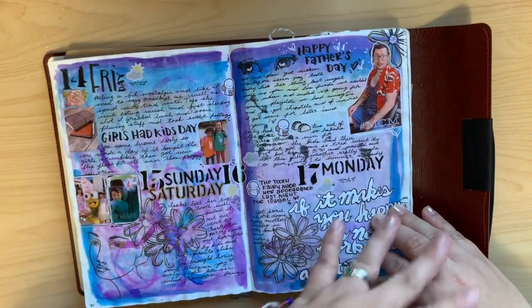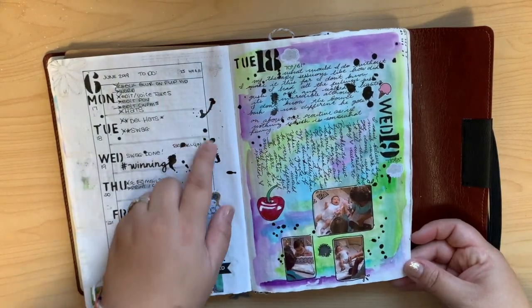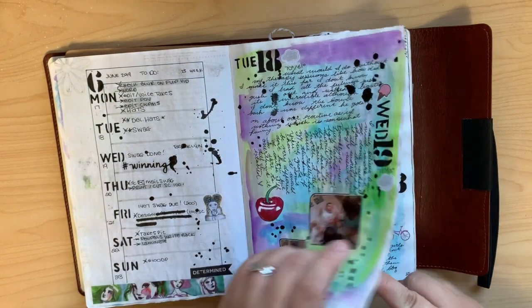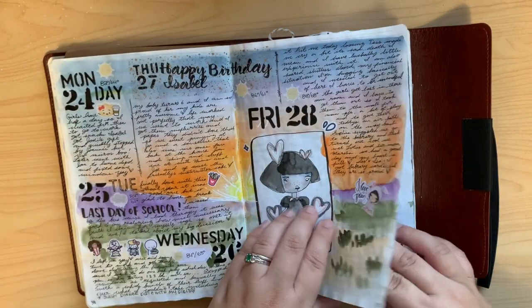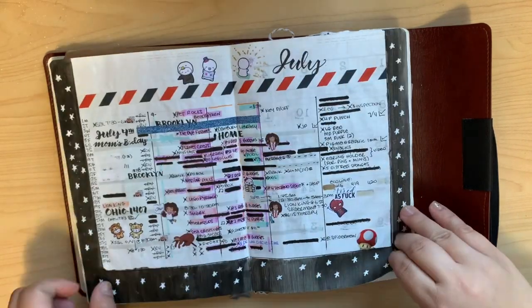But I did, as you can see, enjoy watercolor. And I even tried ink, that didn't do so well. But watercolor and markers, lots of pictures. I mean, I really did everything I wanted to in this journal.